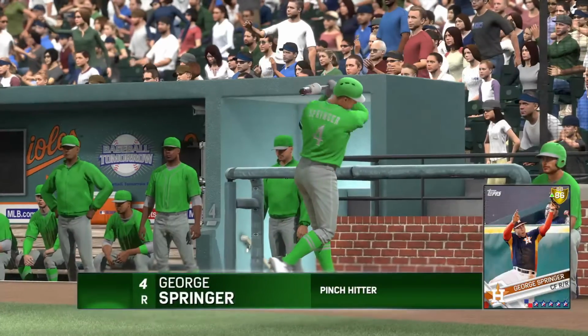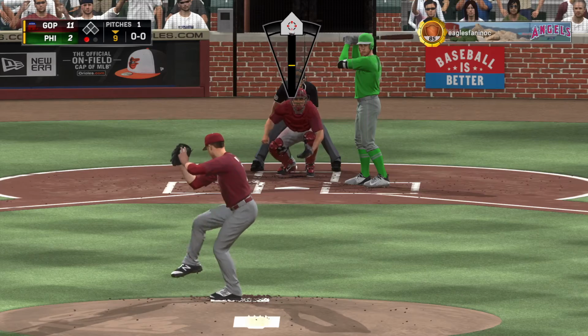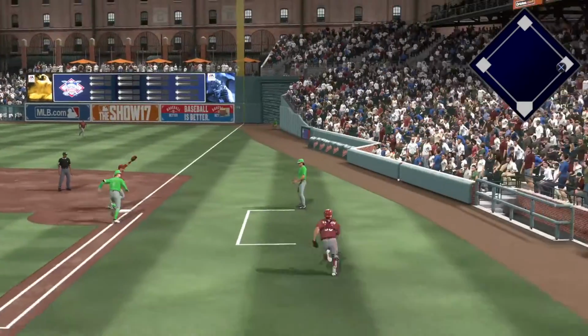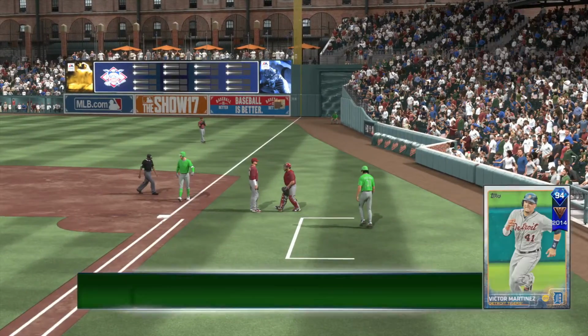Digging in for his second at-bat, Lou Brock. Now pinch hitting, George Springer will move into the on-deck circle now to try to get something started here with one gone in the inning. Hit hard on the ground to short. Cozart has it, and they'll have no play as he reaches first base safely. Oh, and it sailed right over his head at first.